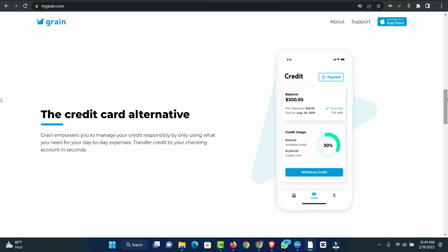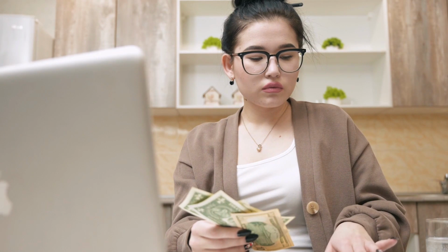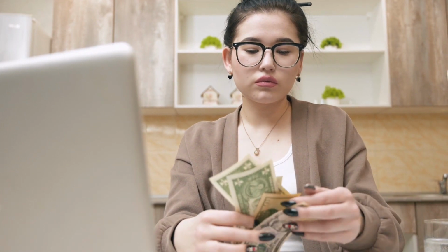Credit limits that aren't very high. The amount of credit you can get is based on how much money you have coming in, but the most you can get is $1,000 right now. After you've used the app for 6 months, you might be able to raise this limit.